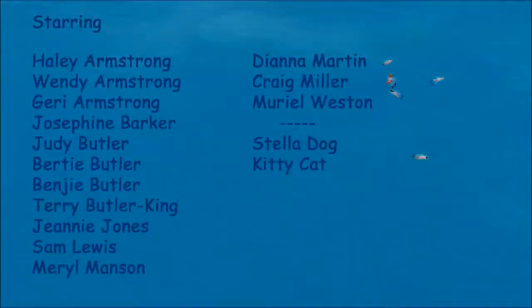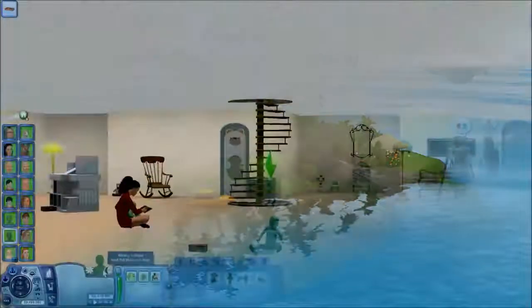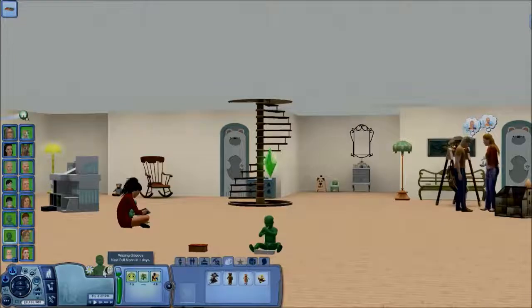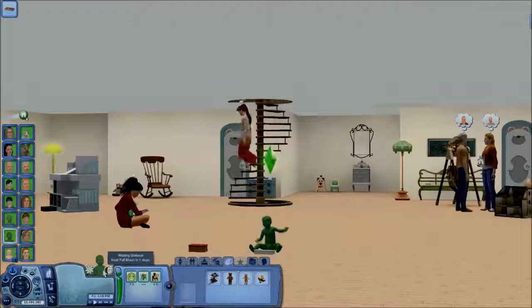We've got the same crew, including the baby Terry Butler King, who was a clone of Triton King. He'll be aging up in a couple more days. You might remember that Judy cloned him in the science station a few days ago. In the last episode, here we are at Plumbob Island. The plant sim toddlers are working on their toddler skills.